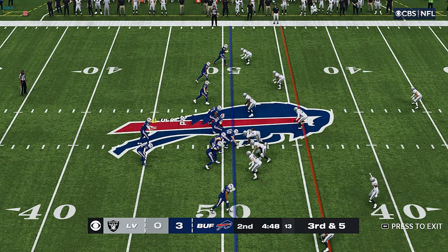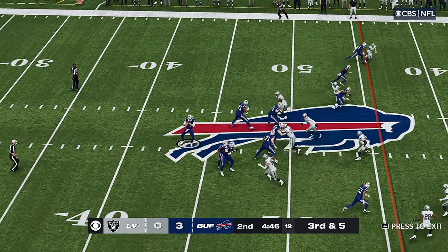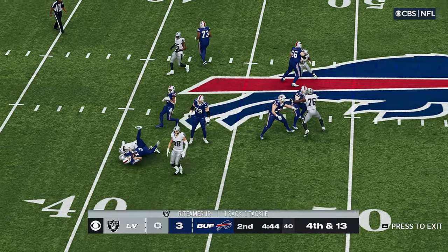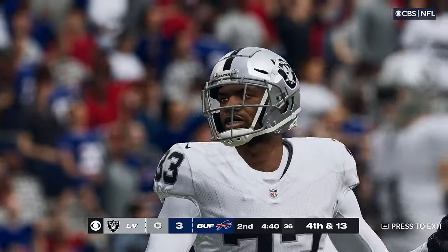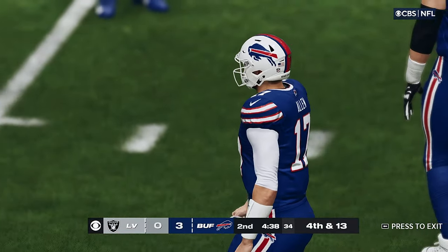They need 5 yards on this third down try. Here's Allen, and down he goes. Brought down, a Raiders sack. They bring the safety on the blitz and he busts free.